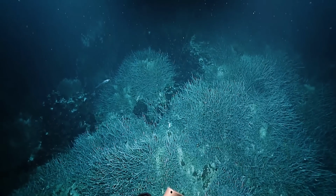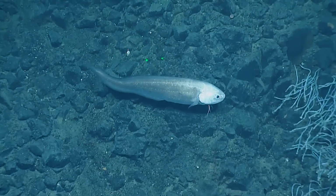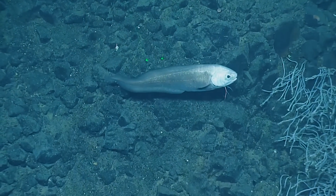I've seen a lot of cool fish down here, too. Very fish-like. There's feelers on his cheeks. Got eyes. Wow, you guys are right into ichthyology here.